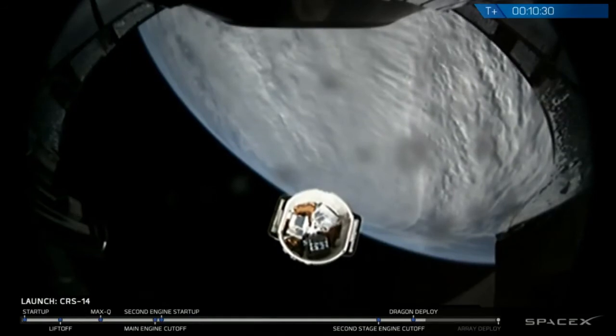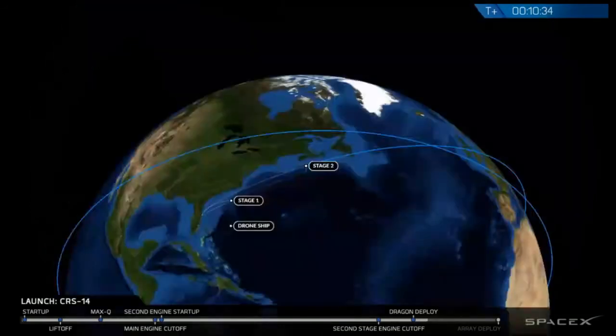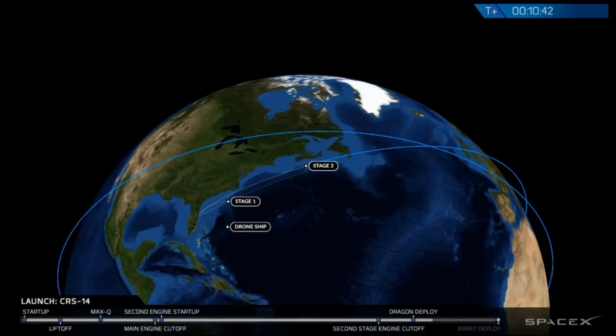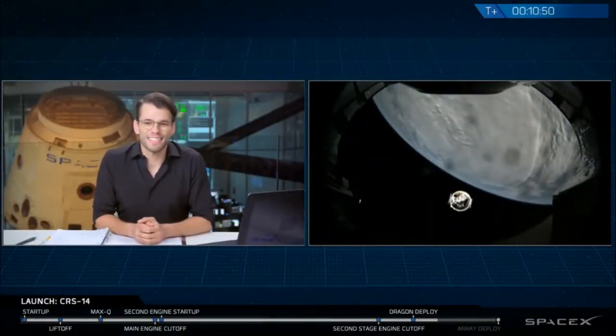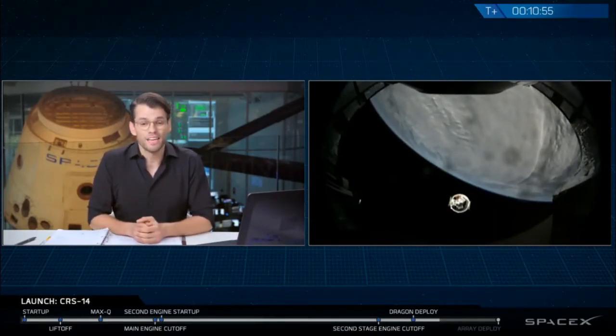You can see those 3 different boxes inside. Those are 3 of the experiments we're bringing that will be attached on the outside of the International Space Station once we berth. It's about T plus 10 minutes and 50 seconds into today's mission. On the right side of your screen, you see Dragon gently separating away from our second stage.